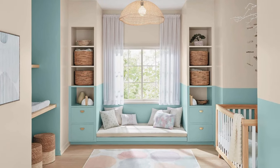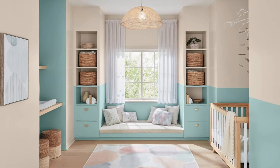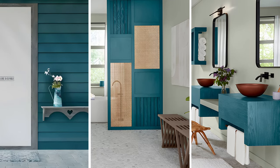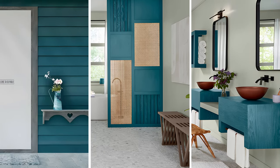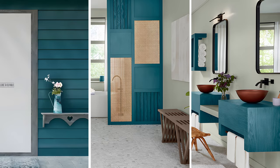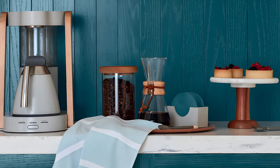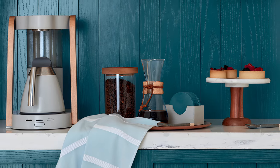Well, Emily, the blues don't end there. Minwax, the company that makes wood stain, selected Bay Blue as their color for 2024. I would compare it to Renew Blue in that it tries to bridge the gap between blue and green. I would call it a contemporary teal shade. For me, it evokes feelings of nature like calming waters or lush greenery.